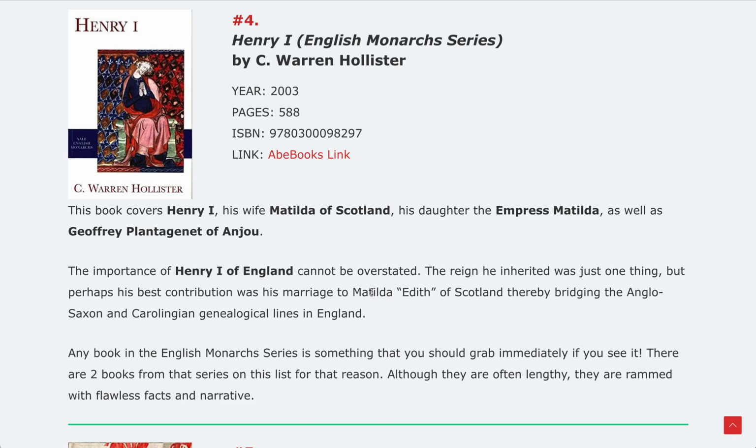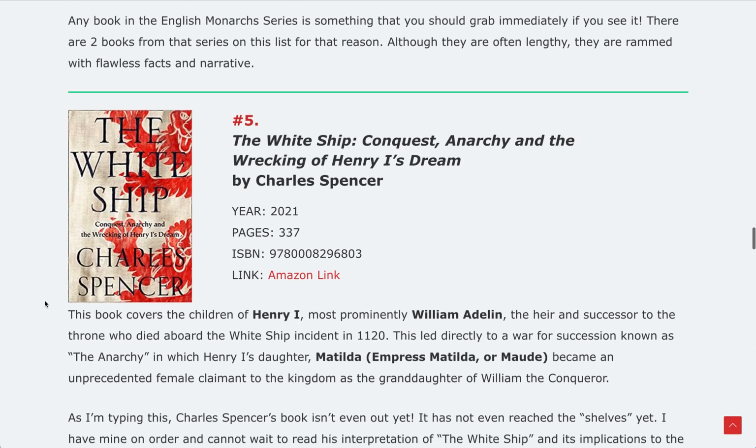And then also his best contribution was his marriage to Edith of Scotland, thereby bringing the Anglo-Saxon and Carolingian genealogies, or lines, to coalesce through their union. So I'm always looking at the genealogy part of things too, which is really fascinating, not just the stories, and is really worth it. If you see it, grab it, as I like to say.